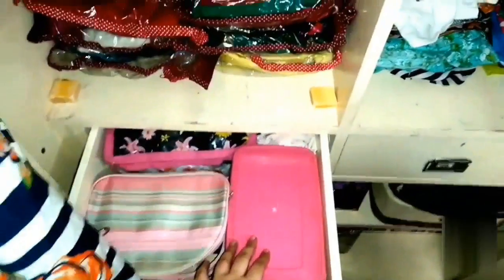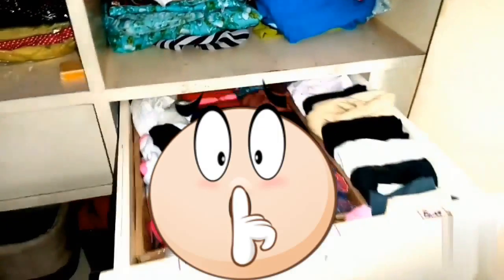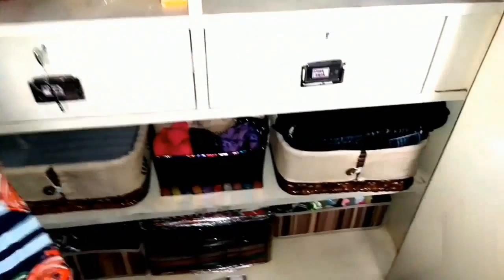Then I have these two drawers. In this one, I have my very regular stuff like some money, some small stuff and all that. Let me sit over here. And then here is the undergarment drawer. I know you guys are not interested in that.